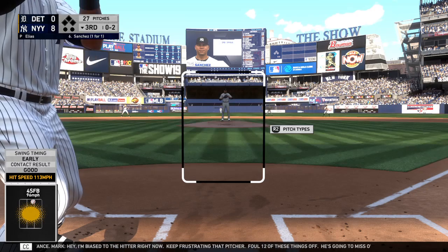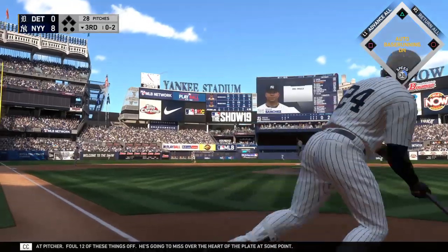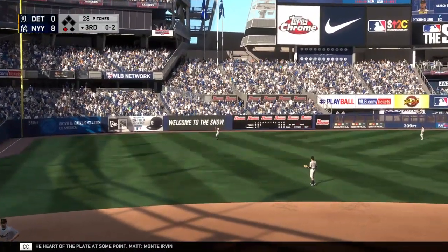Hey, I'm biased to the hitter right now. Keep frustrating that pitcher. Foul 12 of these things off. He's going to miss over the heart of the plate at some point. Irvin is there, and he'll bring this one in.